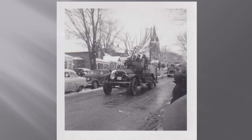The truck was in service until 1953, when it was replaced by a new vehicle. The town didn't know what to do with it, since it was too old for another town or village to want. At this point, the family of John Smith had a big part to play in this story.